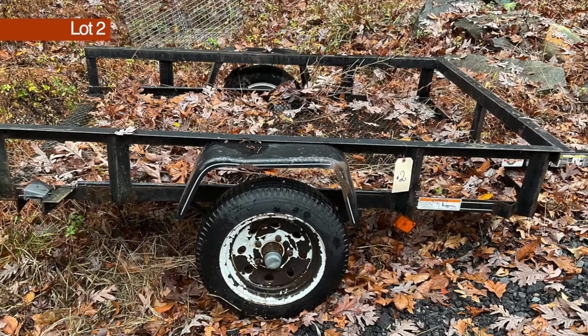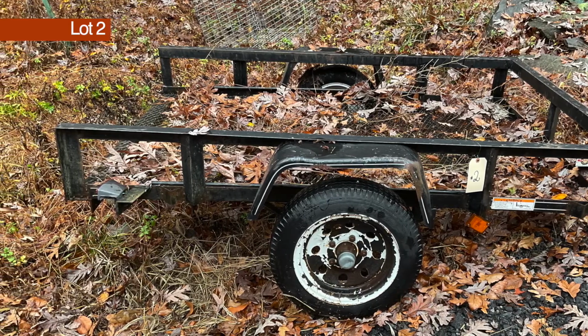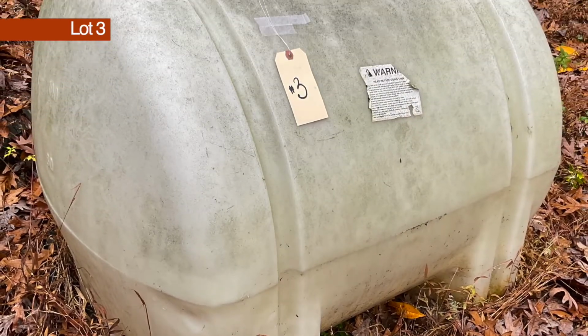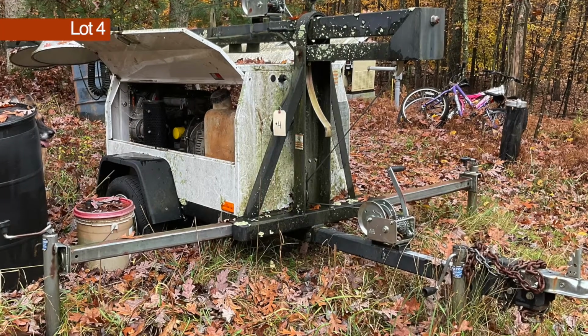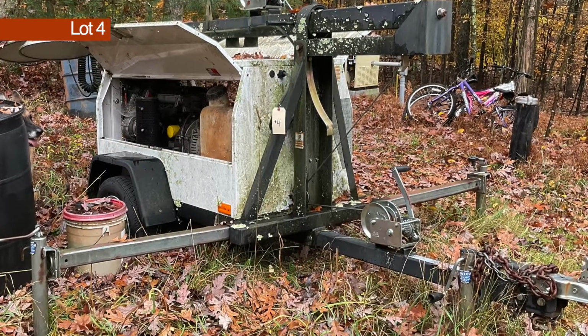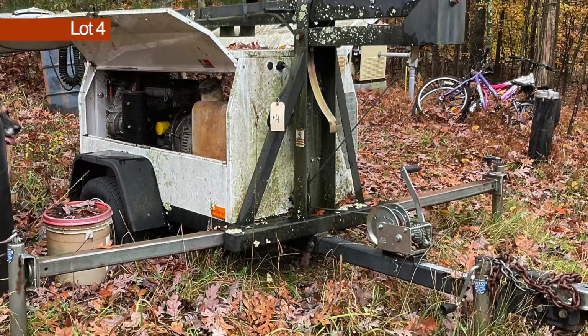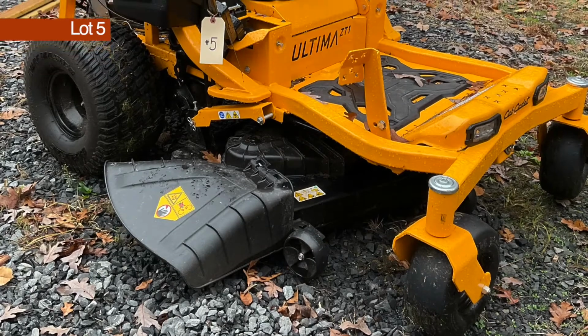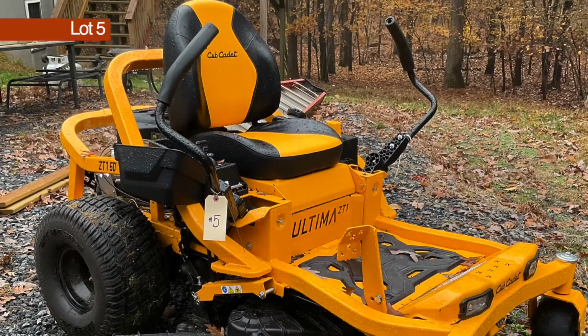Lot 2 is a carry-on 6-foot by 4-foot tilt deck landscape trailer. Lot 3 is a composite liquid tank. Lot 4 is a 2006 Wacker 4 Light LTC4 light tower on a Wanco 2,100-pound trailer. Lot 5 is a Cub Cadet Ultima ZT1 zero-turn gas lawnmower.